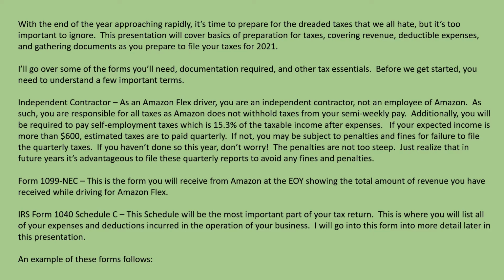Before we get started, you need to understand a few important terms. As an Amazon Flex driver, you are an independent contractor, not an employee of Amazon. As such, you're responsible for all taxes, as Amazon does not withhold taxes from your semi-weekly pay. Additionally, you will be required to pay self-employment tax, which is 15.3% of your taxable income.